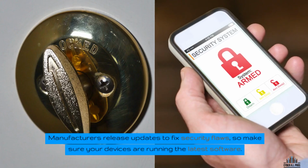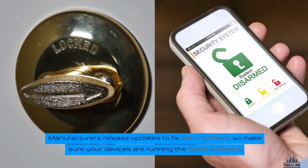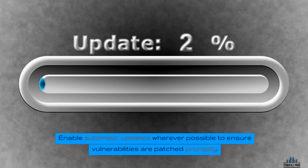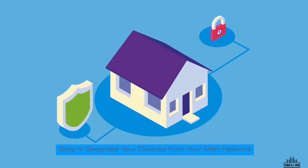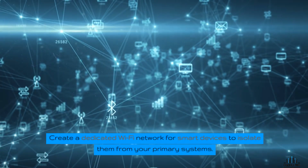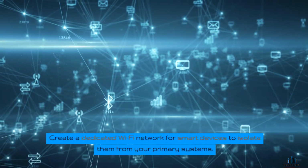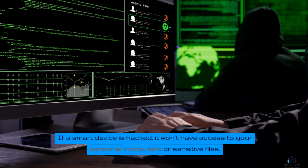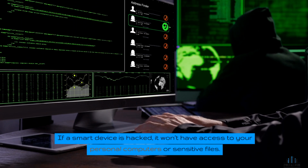Step 3. Keep devices updated. Manufacturers release updates to fix security flaws, so make sure your devices are running the latest software. Enable automatic updates wherever possible to ensure vulnerabilities are patched promptly. Step 4. Separate your devices from your main network. Create a dedicated Wi-Fi network for smart devices to isolate them from your primary systems. If a smart device is hacked, it won't have access to your personal computers or sensitive files.